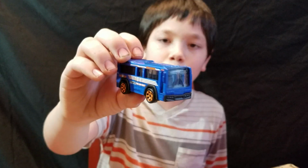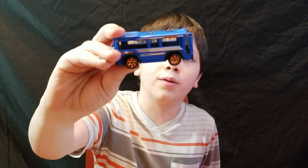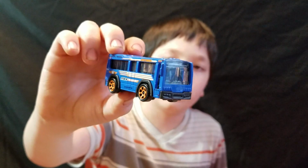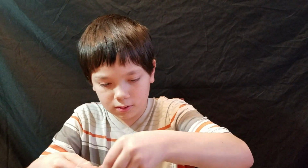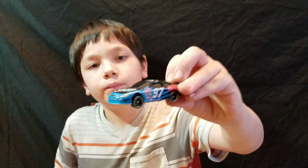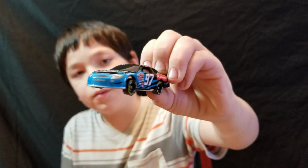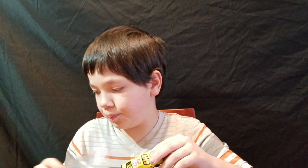Is that a bus? Cool too. Oh, that's a city bus. That's a Matchbox. I like the orange and blue together. It looks nice. That's a cool bus. More NASCAR. Another NASCAR number. Was it 97? 97, that's probably Kurt Busch. Yeah, Ford Taurus, that's probably Kurt Busch, Rubbermaid. Blue. I like stuff with black. Looks nice. And black and yellow from Bumblebee.